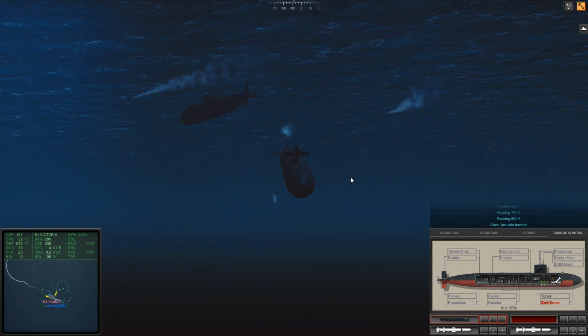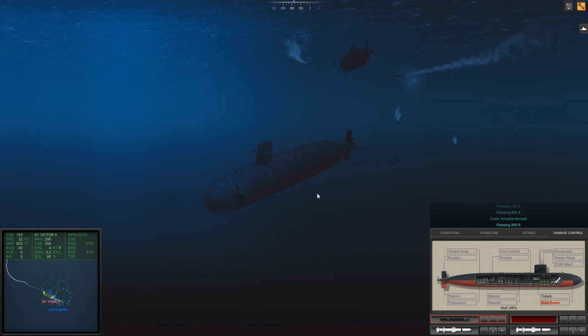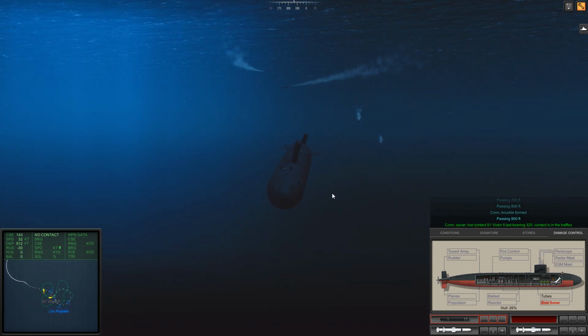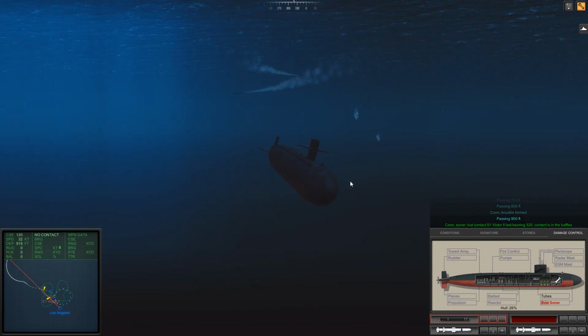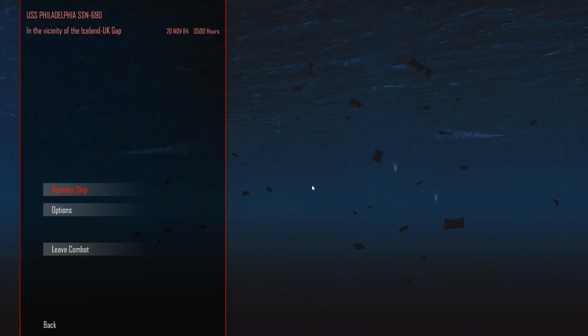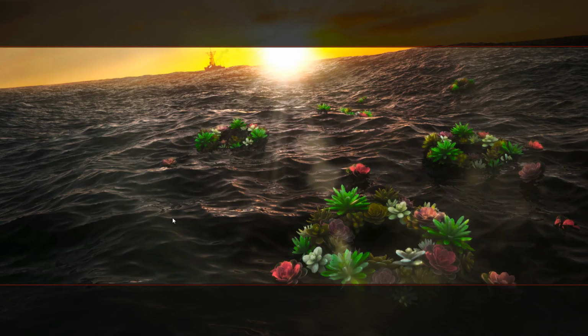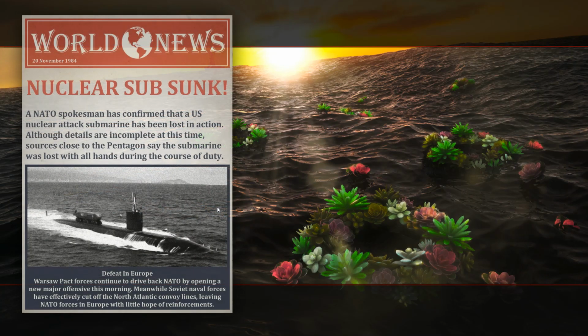Con, knuckle form. You have to be kidding me. I cannot keep doing this. Passing 900 feet. Is that a hit? It's not a hit. Oh, shit. That's the end of me. I guess there's not really any abandoning ship, because there's no ship left. We didn't even detect the Oscar and the second Victor 2. Yeah, I think that's the end of me.